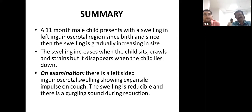Madam, this is an 11-month-old male child presented in our OPD with a swelling in the left inguinal region since birth, and since then the swelling is gradually increasing in size. The swelling increases when the child sits, crawls, and strains, but it disappears when the child lies down.